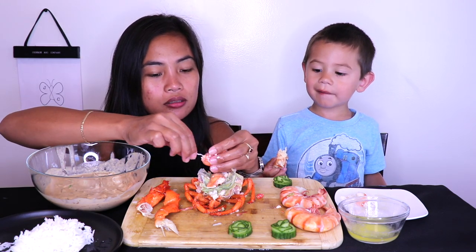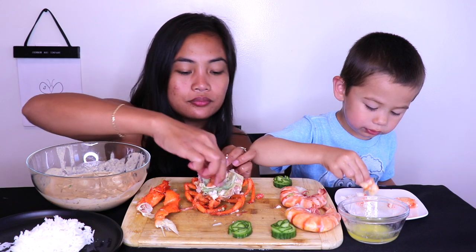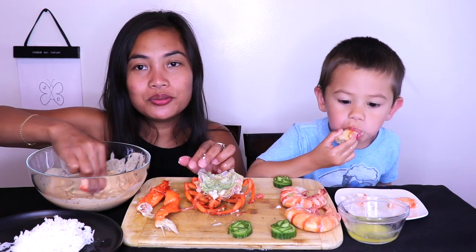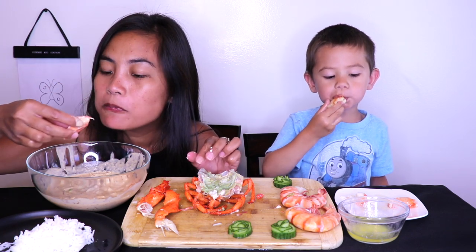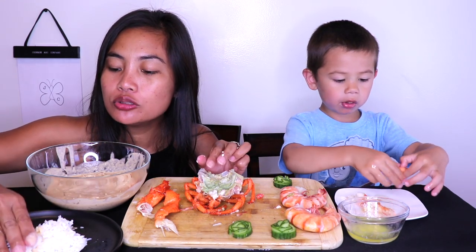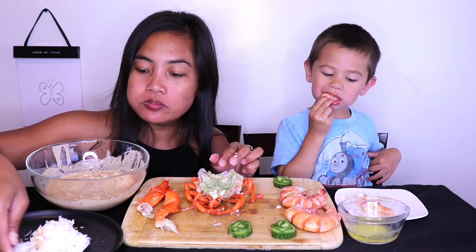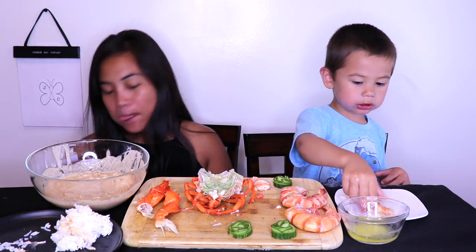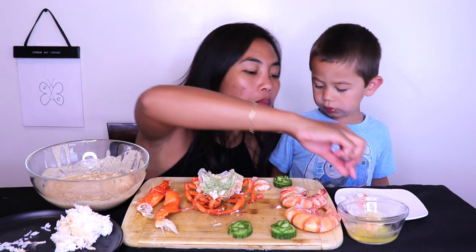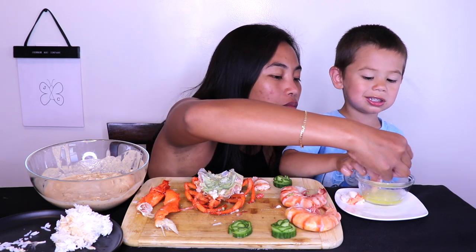You want a little lobster claw? Yeah. The itty bitty one? This one is good. Oh, look. Look at you, you're so cute. Who's my cute baby? Put your diaper here. It's not hot anymore. You like the shrimp, huh?